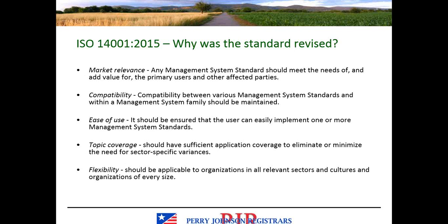Compatibility: ISO 9001 is changing. They want to update ISO 14001 and eventually the other ISO standards to be in line with the ISO 9001 terminology, structure, and all that, to make it easy for any company to have an integrated management system. We have ease of use.